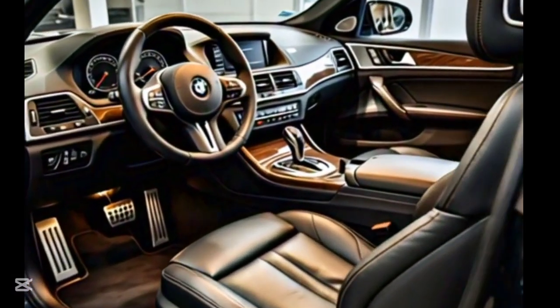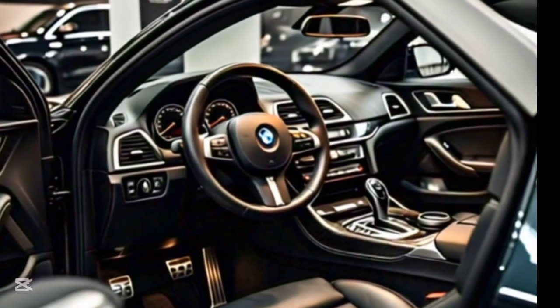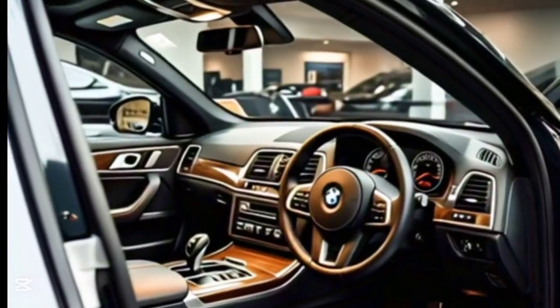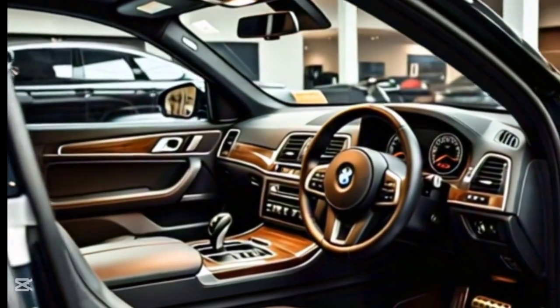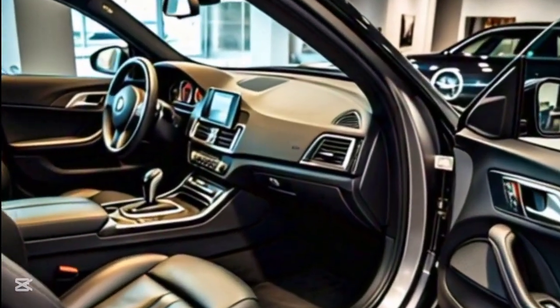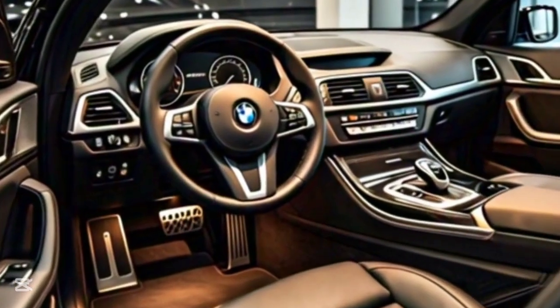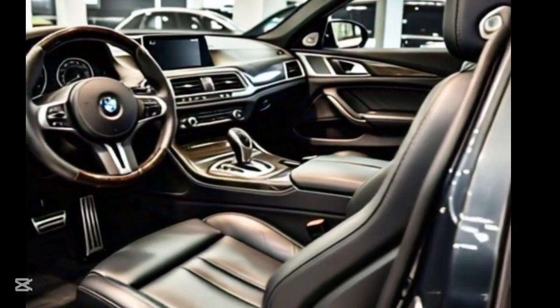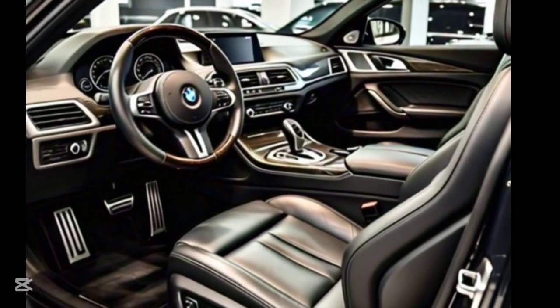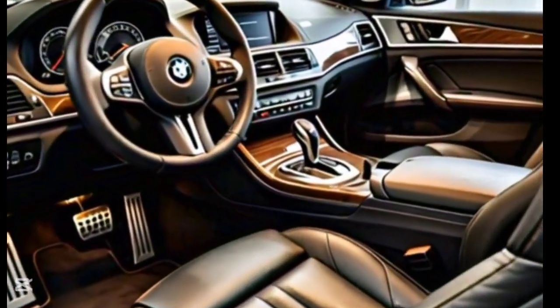Step inside, and the M7 wraps you in luxury and technology. The merino leather sport seats are not only ultra-premium but also have M-specific bolstering to keep you locked in during spirited drives. The carbon fiber and Alcantara trim remind you that this is an M-performance machine. And check this out. The massive 14.9-inch curved infotainment screen, paired with BMW's latest iDrive 9 system, gives you seamless connectivity, a crystal-clear HUD, and even gesture controls.